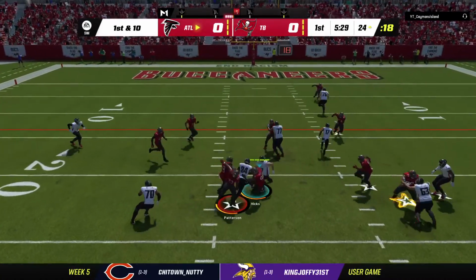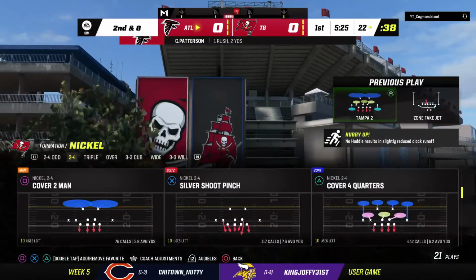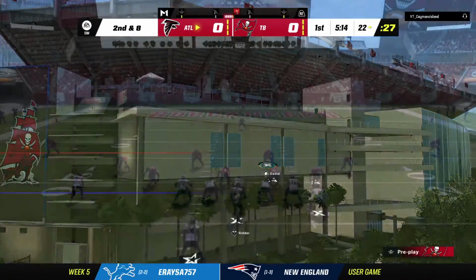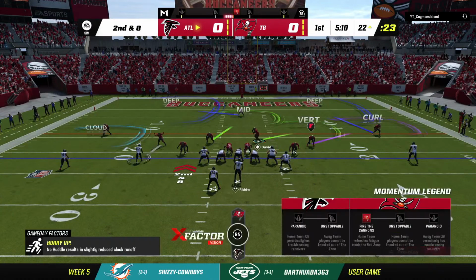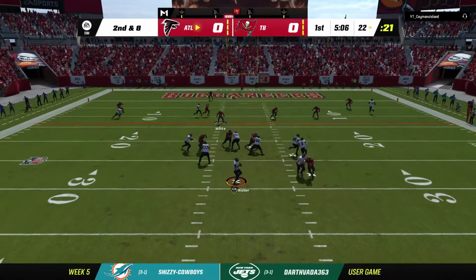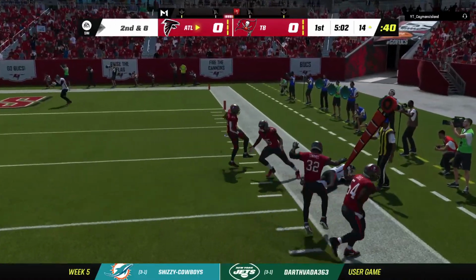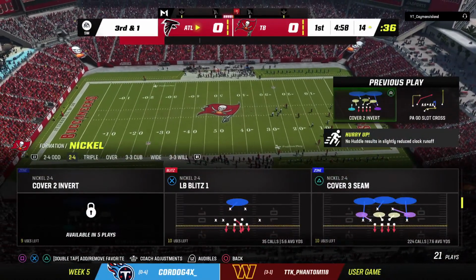Opening carry of the game for Cordero Patterson. And he is brought down at the 22 after a gain of 2, and it brings up second down. Well, this defense for the Buccaneers, they were terrific last week in the victory over Kansas City. It was a little bit enlightening talking with the defensive coordinator about their performance last week, because the feeling was that it was a good, solid performance. They did what they needed to do to get the job done and get the win, but definitely a few lapses that they're looking to correct.